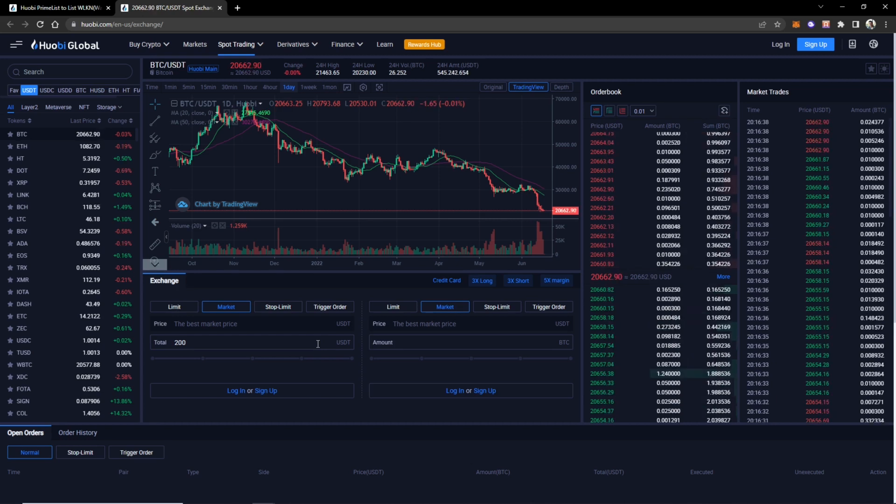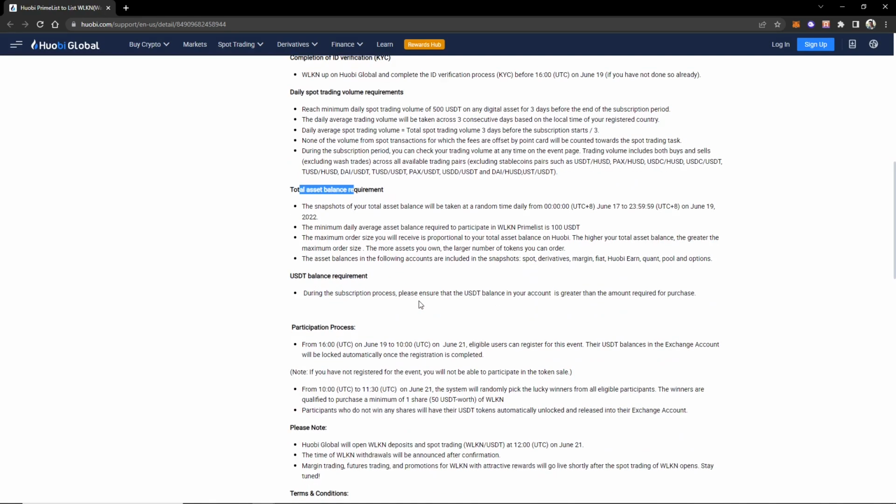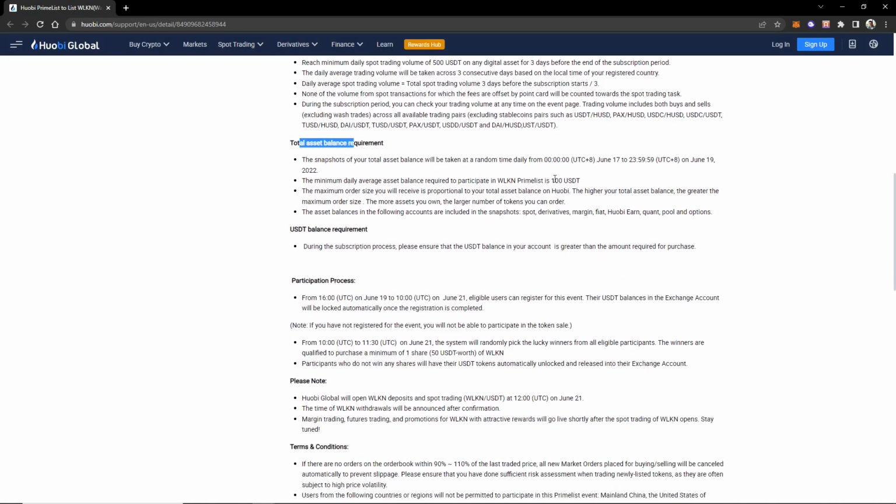If you forget to do it, you will not be able to participate in this Primelist. And there's a total asset balance requirement. You have to have at least 100 USDT in your Huobi Global account between June 17 and June 19. This 100 USDT may be in your spot account, derivatives account, margin, fiat, Huobi Earn, quant, pools or options account. It doesn't matter. If you don't have at least 100 USDT in those accounts in your Huobi account, you will not be able to participate. This is crucial too, so do not forget to do it too.